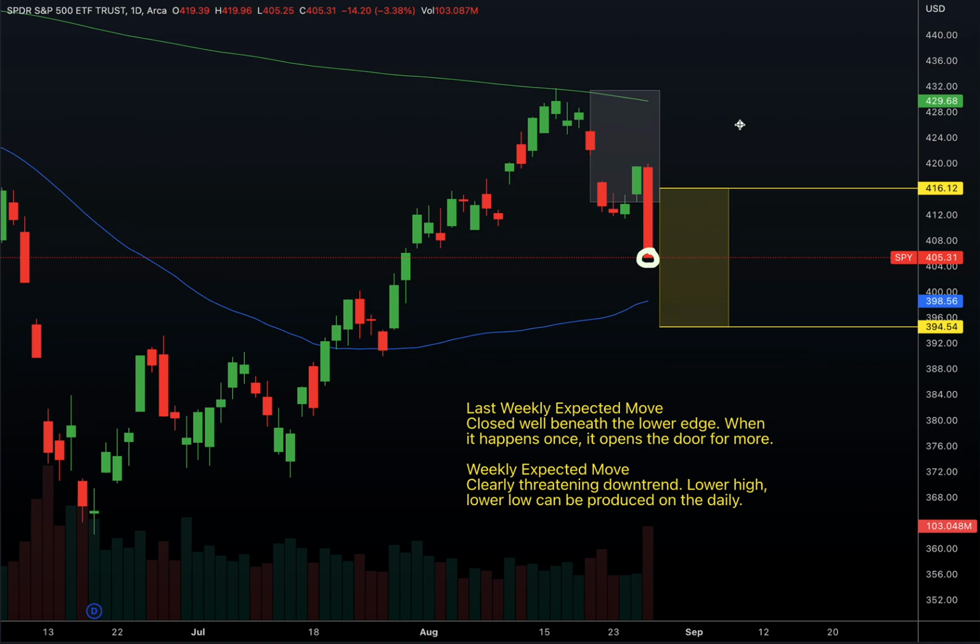So going forward, what can we expect this upcoming week? I'm pretty concerned about this. Really, what we look at with the expected move is what is the likelihood that the trend will be sustained on the daily time frame?